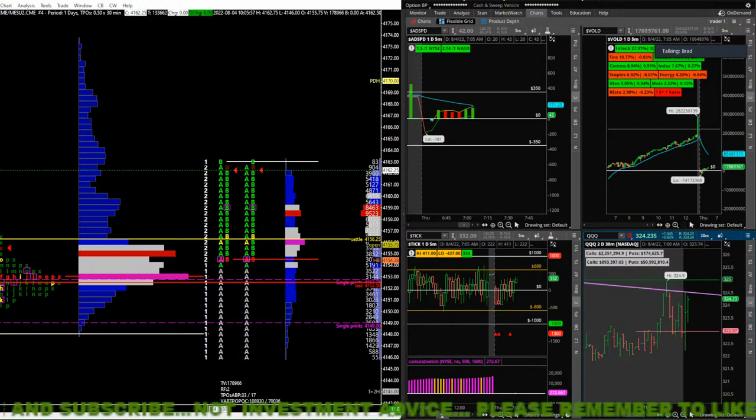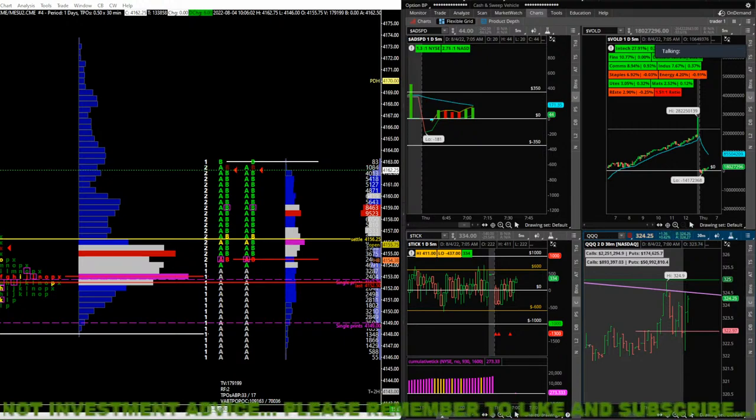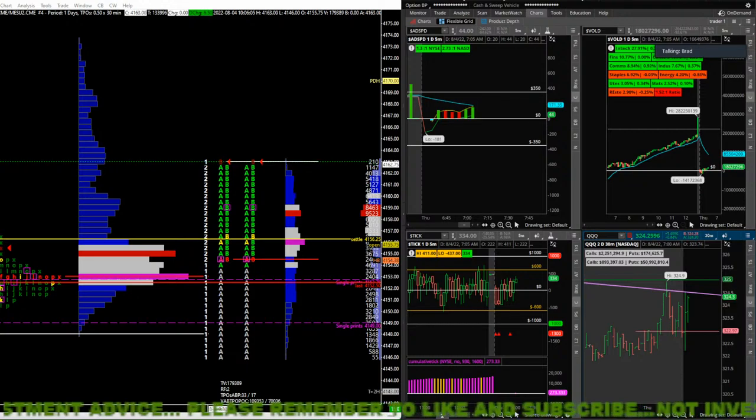Trying to get back up above this 63 here. We just almost tagged it.